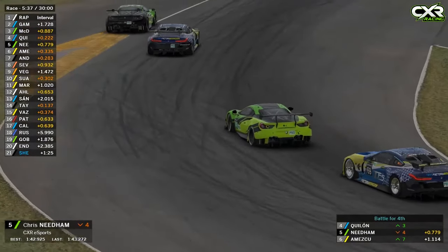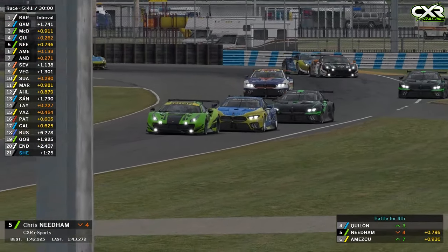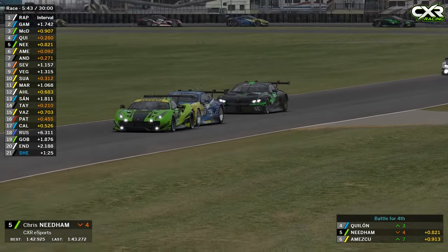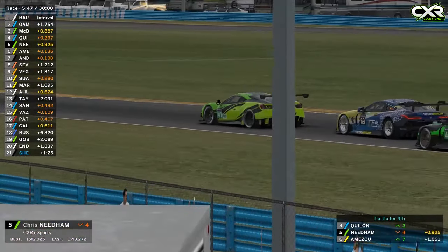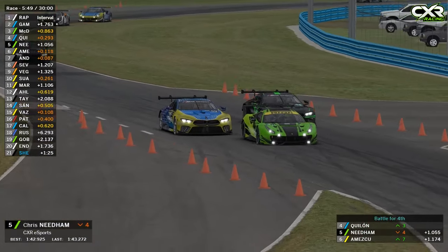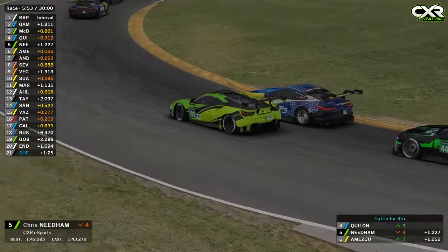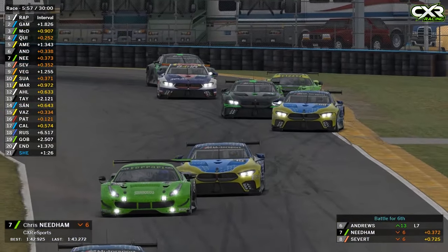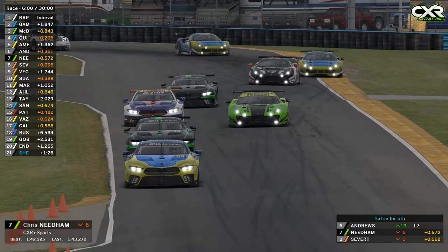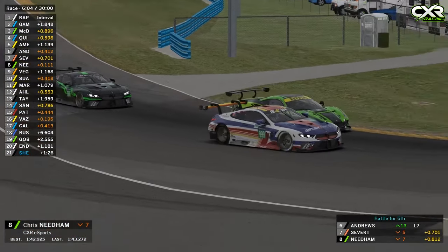Chris gets on the inside there of one of the 10th factory racers. It's his car in the middle of the track, just what you need to do if you're going to hold on to that position. A little bit of a tap there, not too much though. I think everyone survived well. I think Chris is probably going to lose out this position to Chris Seaver though.